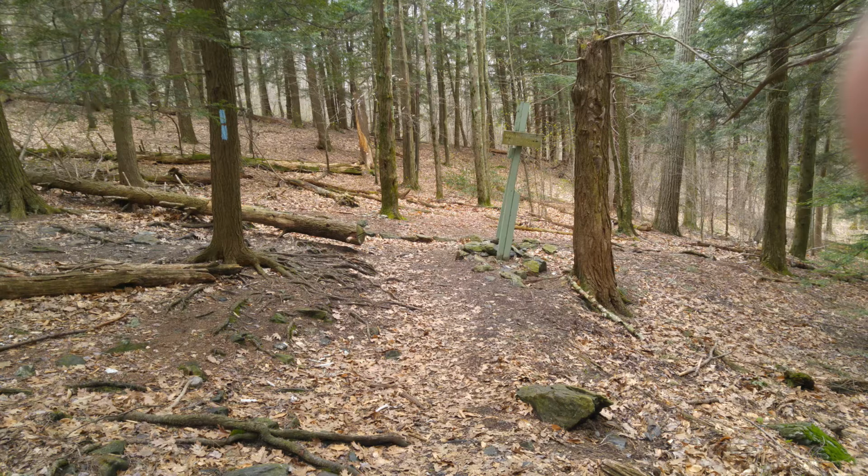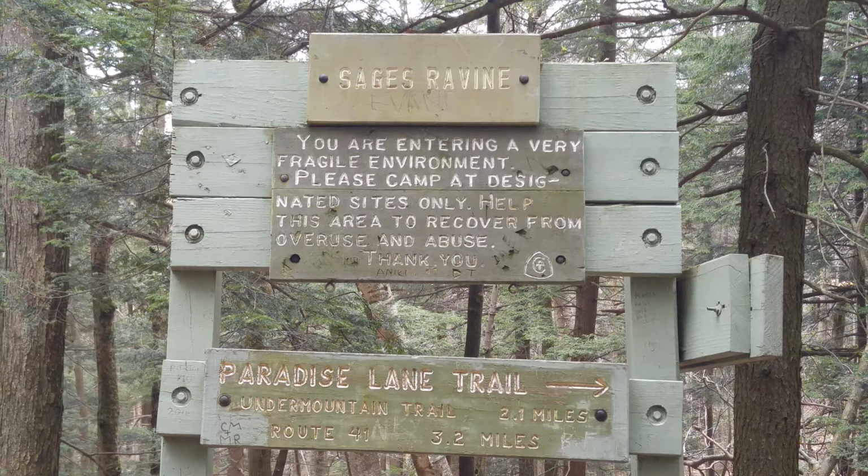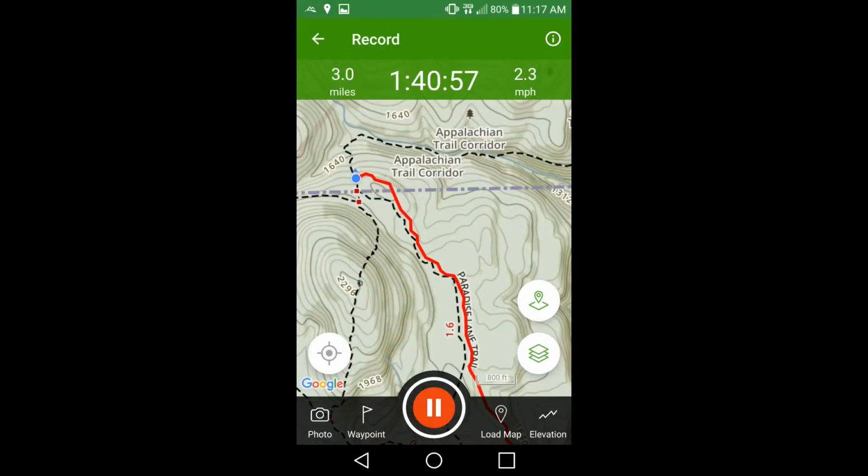Okay, here we are at the end of that trail where it intersects with the AT. Left to Bear Mountain, right to Sage's Ravine. We're taking a right. Some signs, always good to read the signs. You can pause the video here if you want to catch up on them. It's basically a 1 mile. Actually, at this point, we're at three miles into the walk. We got about a mile to go to get to the bottom of the ravine.